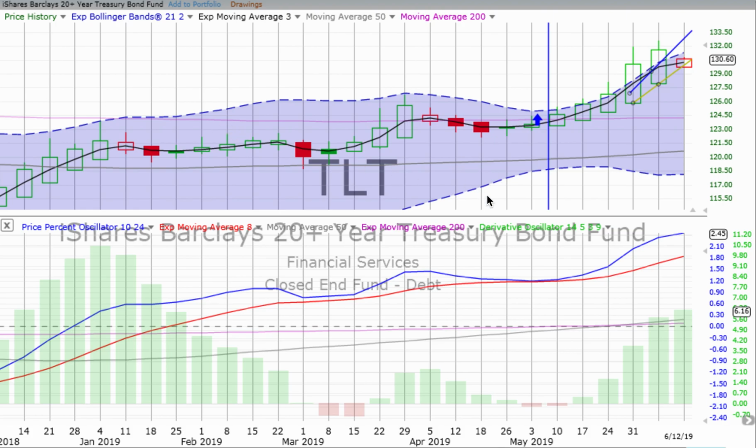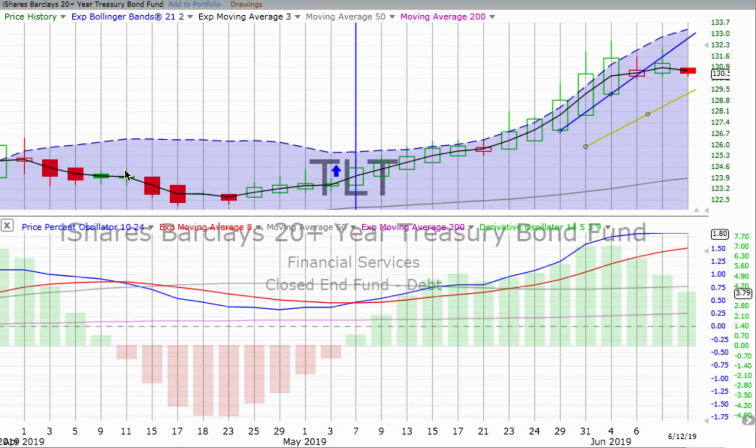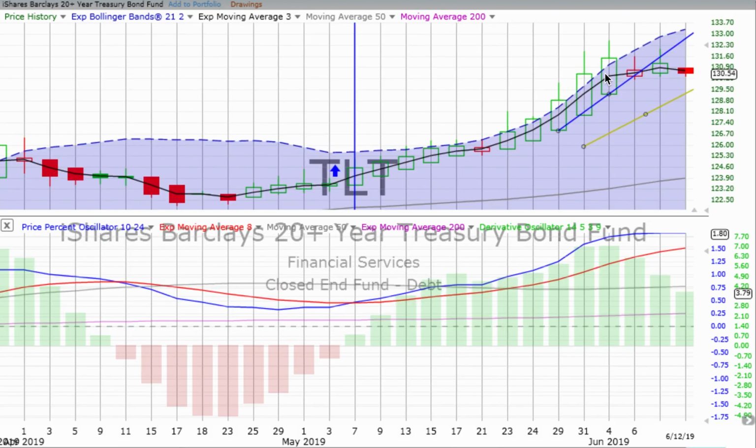Now, what's going on TLT? Well, of course, we had a wonderful up trade that presented itself. Bonds have been going up for many months, at least as far as the weekly vertical crossover goes. We see a bit of a pullback, though, this week after 5 weeks of up movement. Derivative oscillator nonetheless gaining upward momentum. Price percent oscillator still heading up, even with that weak Heikin-Ashi candlestick.